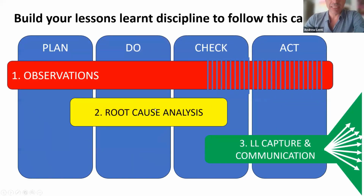So there's your PDCA cycle, and you can see throughout your cycle, you should constantly be observing. You should be observing what's going on and capturing observations that are going to add value to not just you, but people in the future that need to try to build off of what you've brought to a certain level. So you're capturing observations.